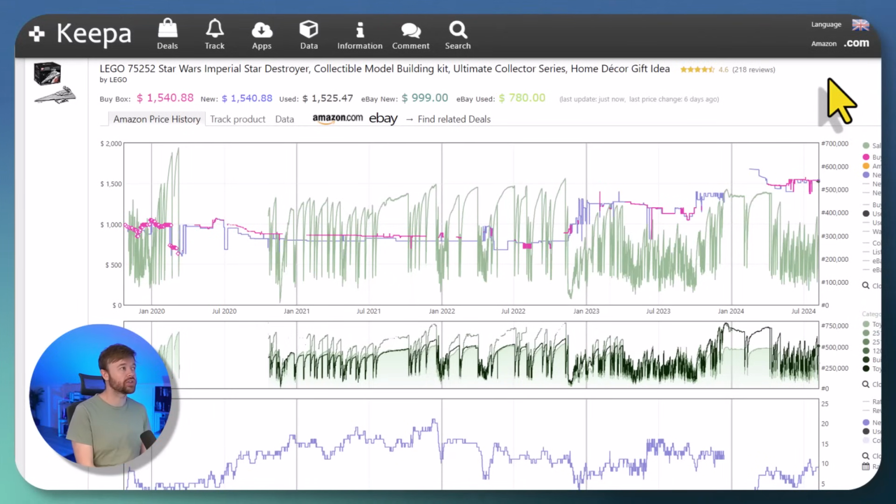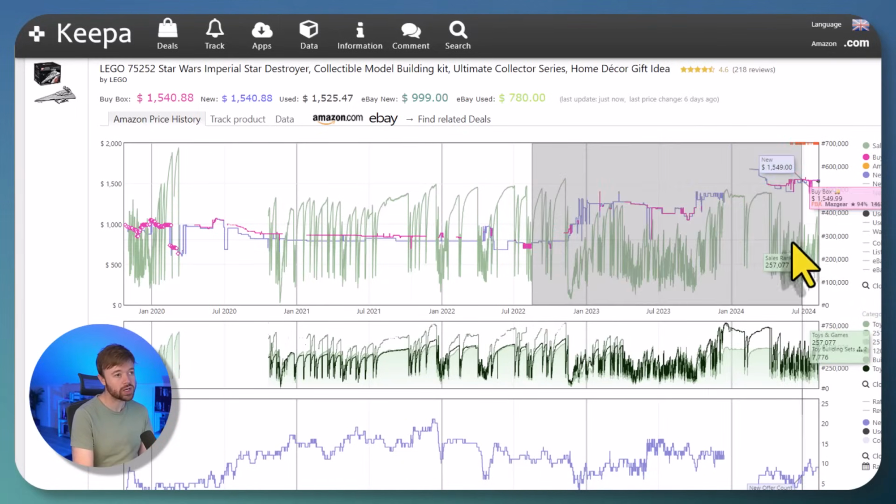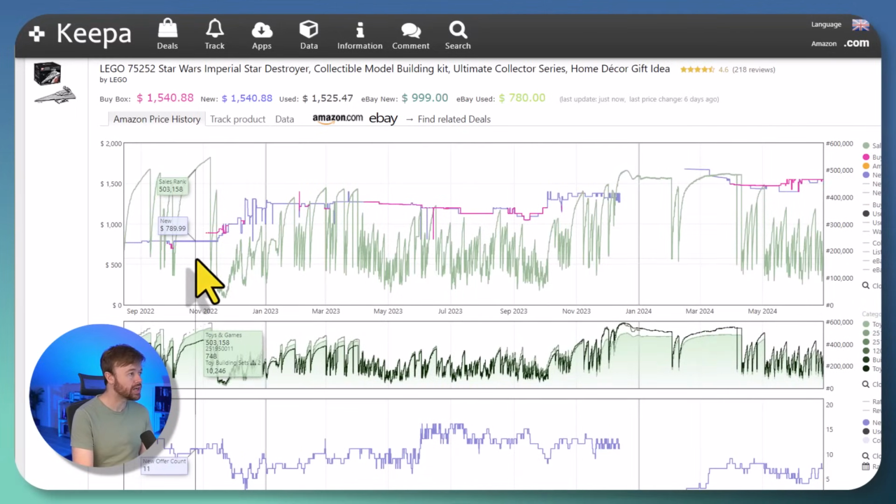Now, the closest retired set to this purchase price, $850, is of course the Star Wars Imperial Star Destroyer set. This is set number 75252. It was a $700 set. And again, it's not quite $850, but it's close enough. And this set retired at the end of 2022. So what happened with this particular set? We can see that it was selling on Amazon right here at around $790.